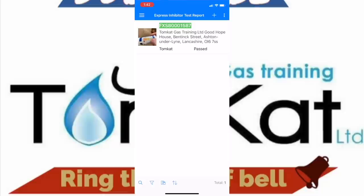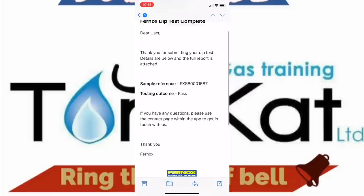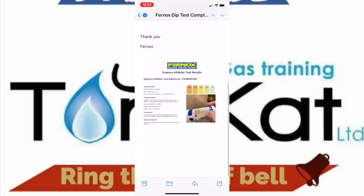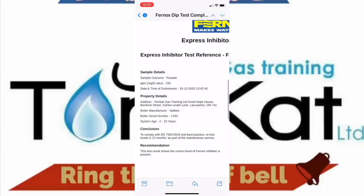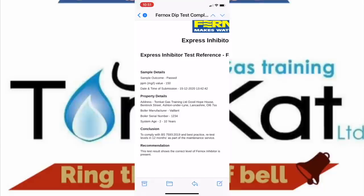Now let's have a look at the email that Fernox send you after you've completed your test. So they send out this standard email, but at the bottom of the email is an attachment. And if you open the attachment, it's pretty much all the information that was on the app. So it has the address of the place, it has the boiler, how old the boiler is, and your results. So you can then email this off to your customer so they have a copy.